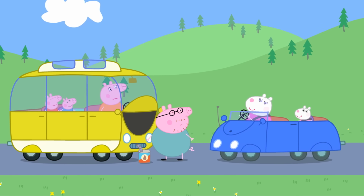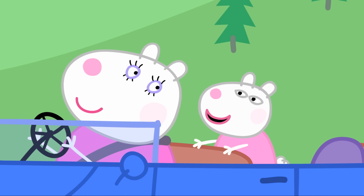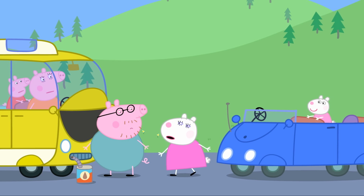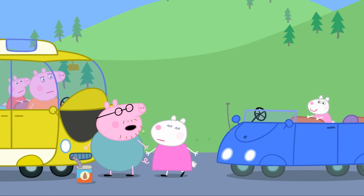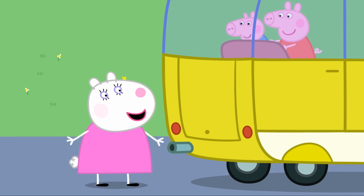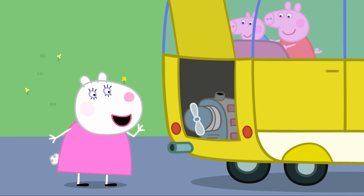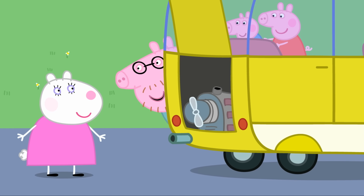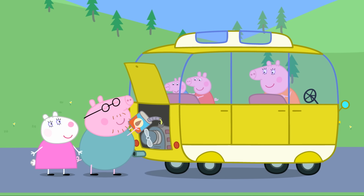It's Mummy Sheep with Susie Sheep. Hello, Peppa. We've lost our engine. Lost your engine? Yes. It's completely disappeared. I'd like to help, but I don't know a thing about engines. I'm probably just being silly, but this looks a bit like an engine. Ah, yes. Well spotted, Mummy Sheep. The camper van has its engine at the back.